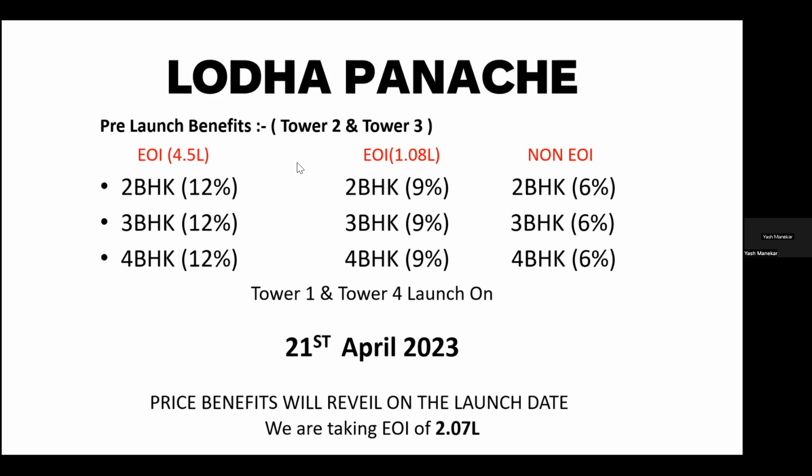Now, after these 2 days, we have opened the gate for non-EOI holders. So we have given them a discount of 6% for towers 2, 3 and 4. Now, we are launching Tower 1 and Tower 4 on the 21st of April. The price benefit we will be giving will be revealed on the launch date, that is on the 21st. We are taking an EOI of 2,07,000 rupees, which is refundable. So this is a refundable token.